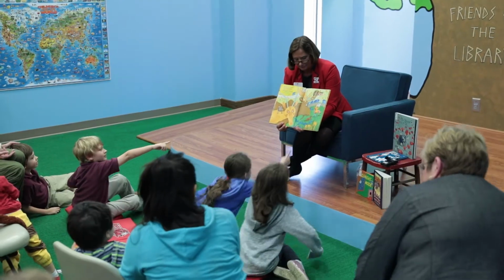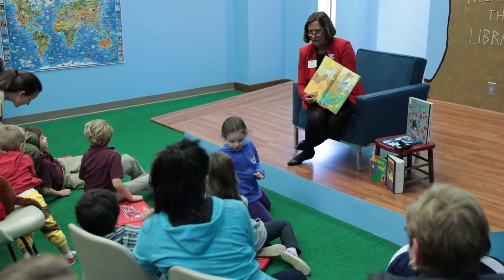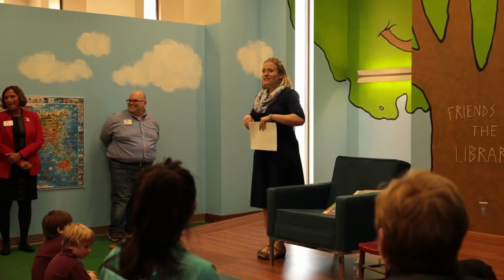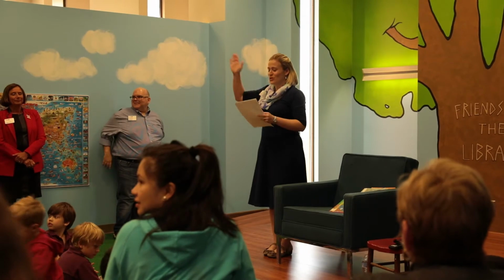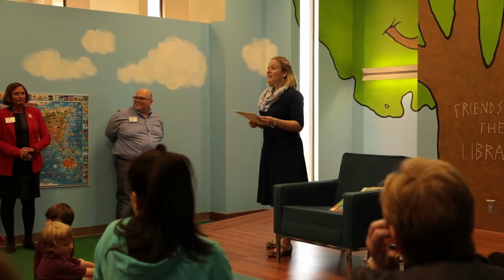Reading out loud shows the child that reading is important. It also helps children develop skills such as vocabulary, and they learn how to read. The main thing that we want to promote in the children's reading room is reading out loud.